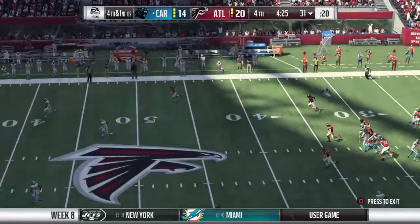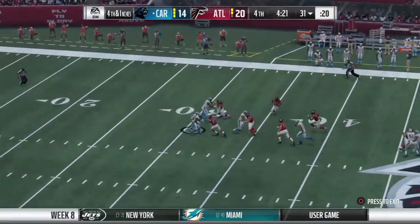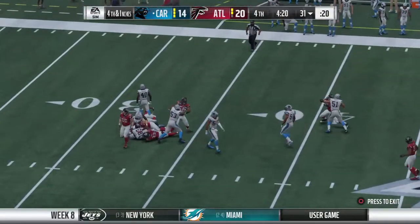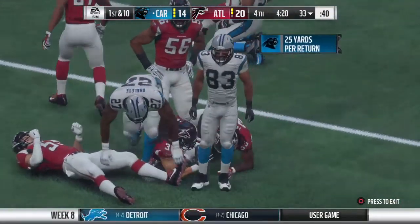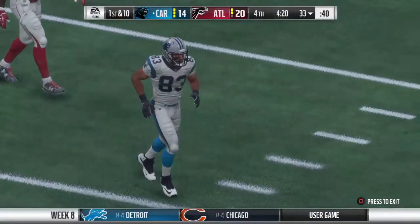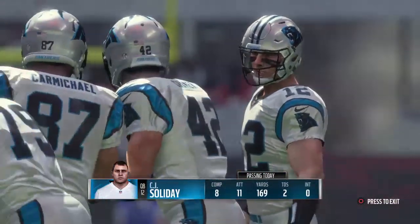So they're forced to punt on fourth as this one's away. Taken in at the 22. Give them 11 yards that time on the return. And out will come the offense as they take over. Here are the Panthers now as their offense comes back out onto the field.